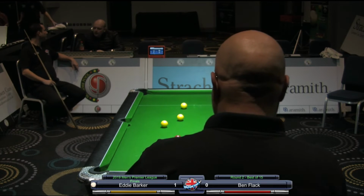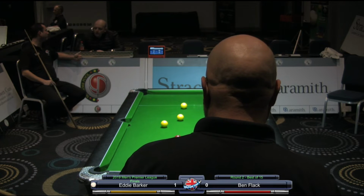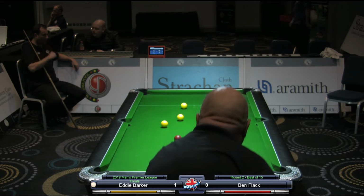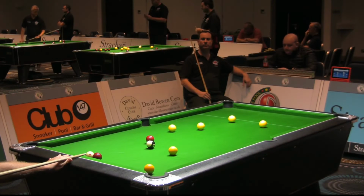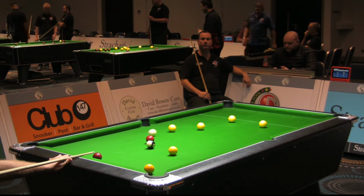It was a well thought through shot, although he could have done with just rolling an inch or two further forward. Eddie has got a clear shot on a yellow to the top left hand side of the table. No particular merit to potting it, but it was an option to play a safety.